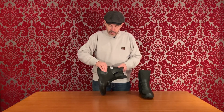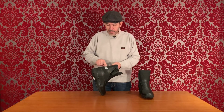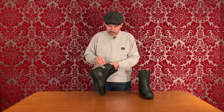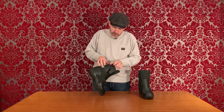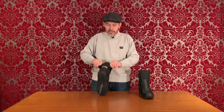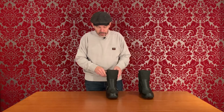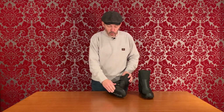You've got a tough counter in the heel, so extra strength there. Whilst we're here, a reflector here, a 3M Scotchlite reflector, so that from behind it you can be seen. Not a protective item, but whilst I'm here, I can also show you this. This is an elasticated panel just to make the boot a little bit more comfortable when you've got them on. A tough, oil-resistant, non-slip sole.